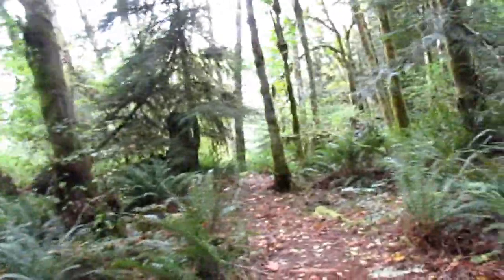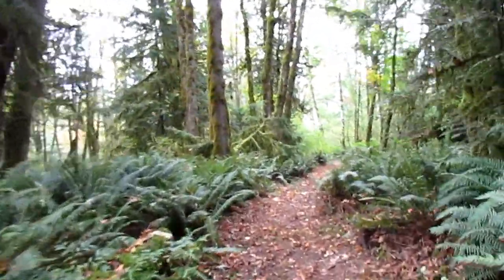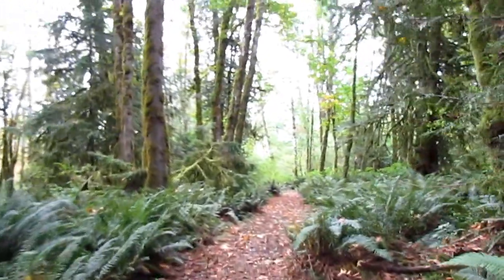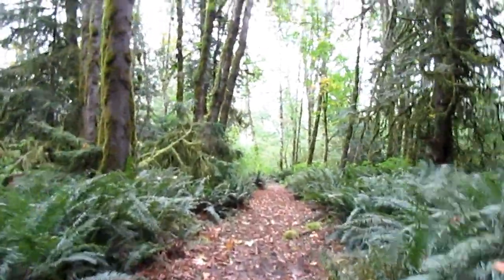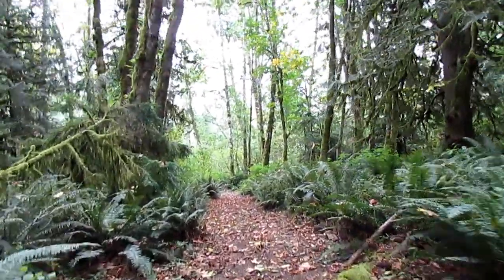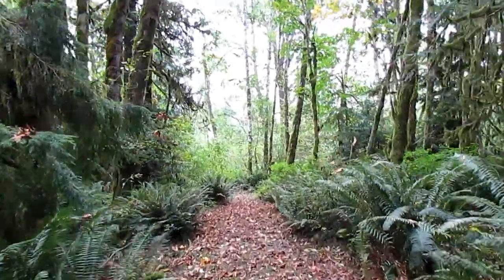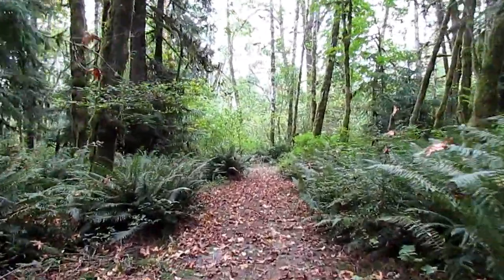There's my side path, the river, near the river. So we're gonna head all the way to the swamp. And we're gonna go through a number of dry washes that will be full of water soon once the wet rains come again.